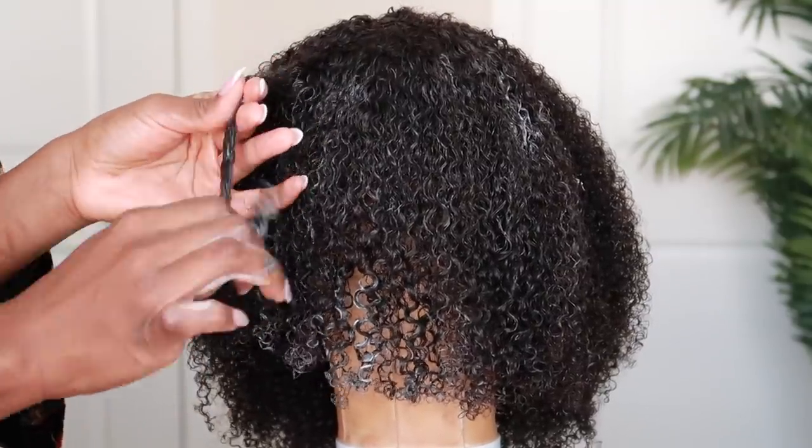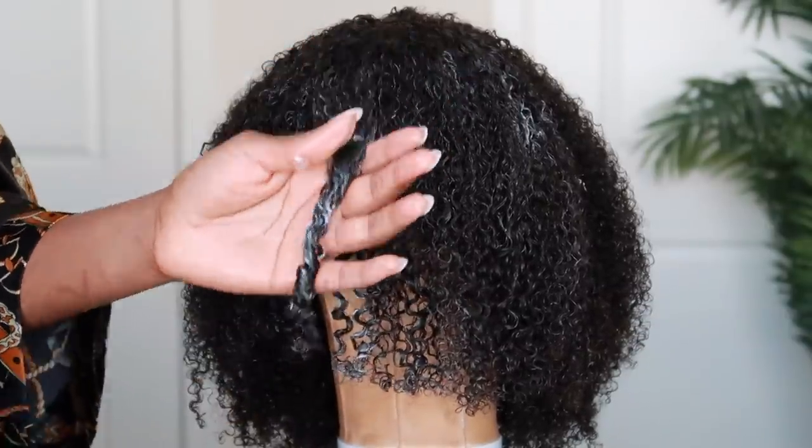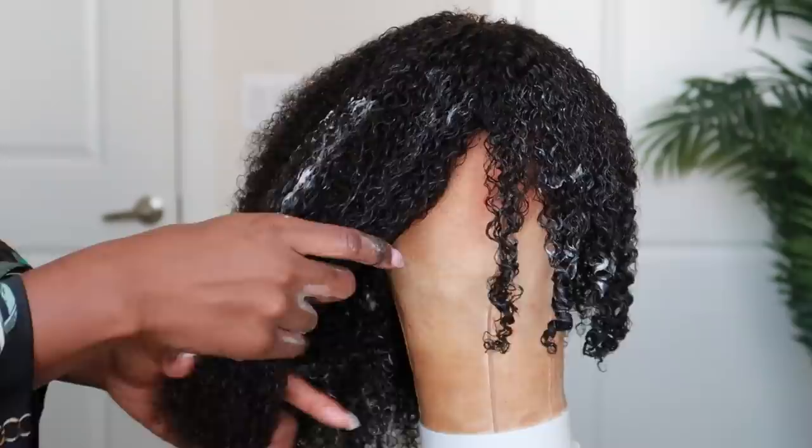So if you guys are ever looking for a texture that's going to match your type 4 hair, if you have a similar texture as me, and you guys will see later on once my hair is defined, it looks very much so like this texture. I would highly recommend the Coily texture.